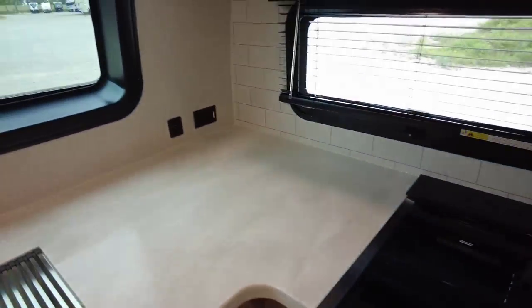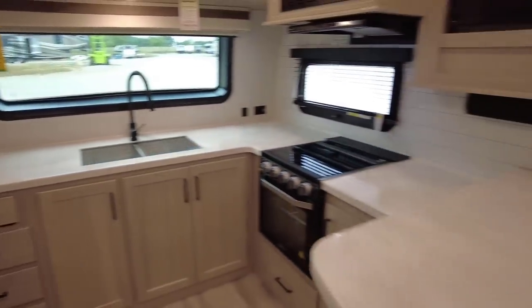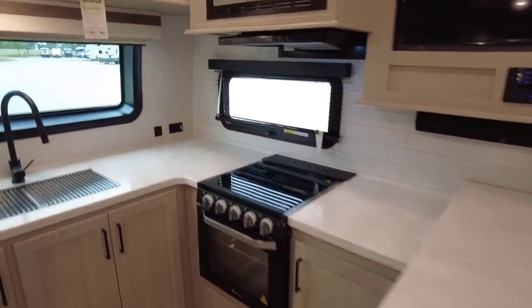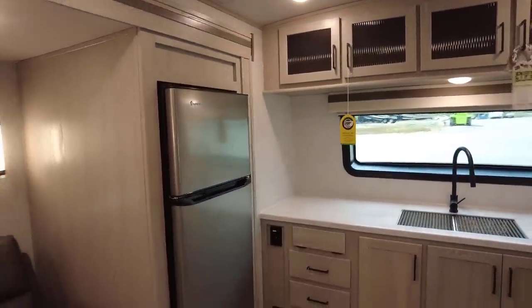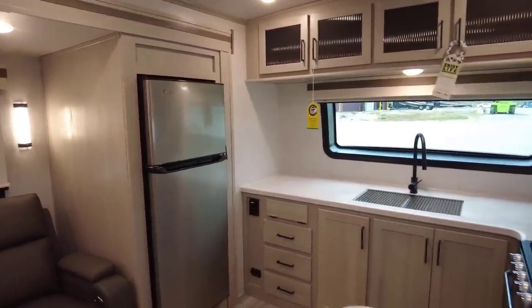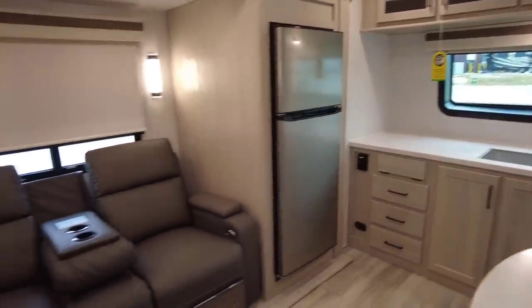Nice, solid surface countertops, plenty of prep space. I really like that a lot, especially for an RV of this size. Hardwood cabinetry, hidden hinges. This is just a beautiful, beautiful setup. The interior color actually on this is the autumn wood cabinetry with the Newport Ash interior.